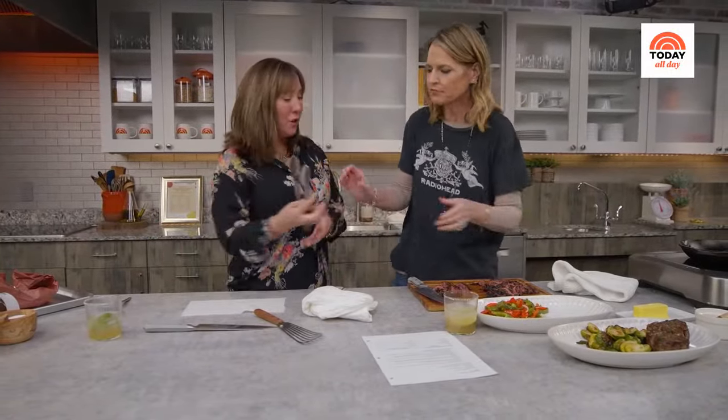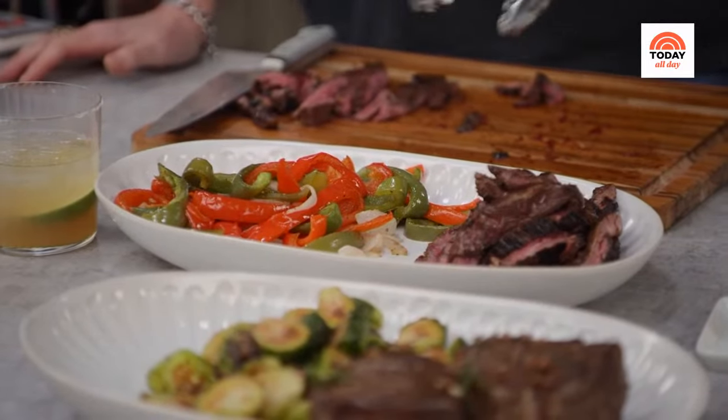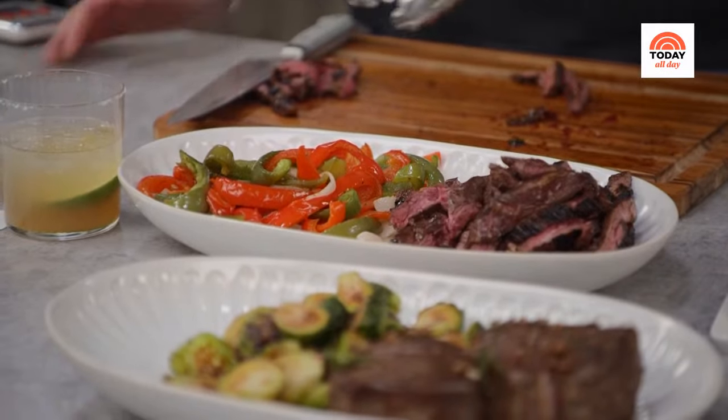Tongs? What? Yeah, let's do tongs. Tongs are gonna be perfect. Best steak I ever made. Only steak I ever made, but. Is it really? Mm-hmm. You should be very, very proud of yourself.